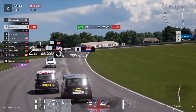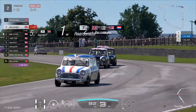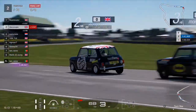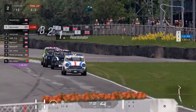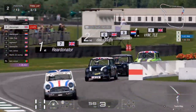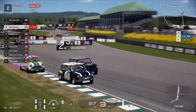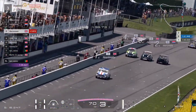Heading towards Woodcut. In looking, decides against it. Into Woodcut we go. Everybody makes it round nice and cleanly there. TLE looking to try and get the move done as well because he's accelerating hard towards the pack there. Through they go. And, oh, Murray Moles looking to get... Oh, my word, TLE! TLE gets the run as they head towards the line.